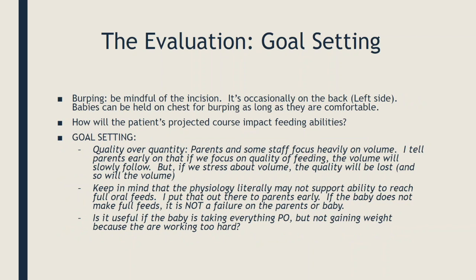Before I talk about goal setting, I want to talk a little bit briefly about burping. Be mindful of the baby's incision.